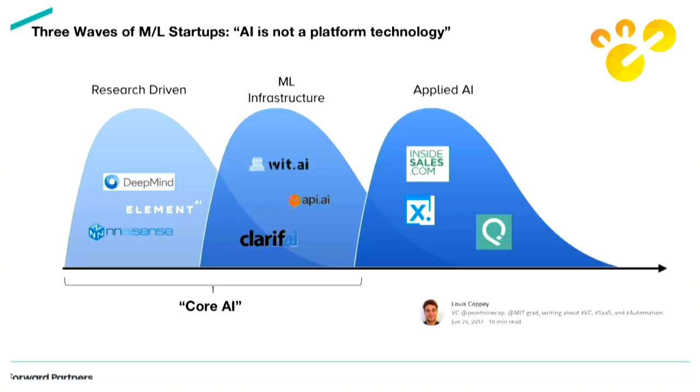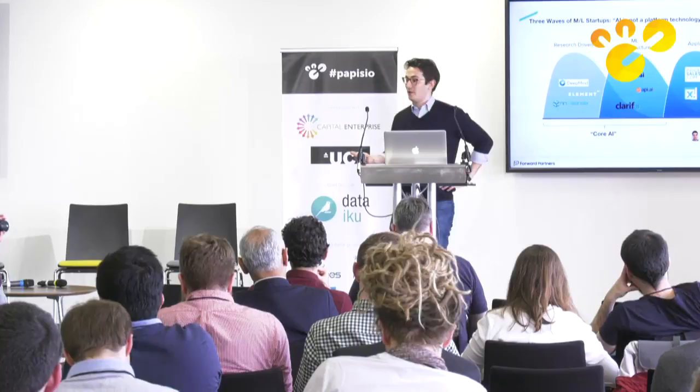so they could help an entire ecosystem to flourish by building on top of Google APIs, Microsoft Azure, TensorFlow, all these fantastic off-the-shelf libraries and software that we're now seeing a whole host of startups building on top of. And this is where applied AI comes in.